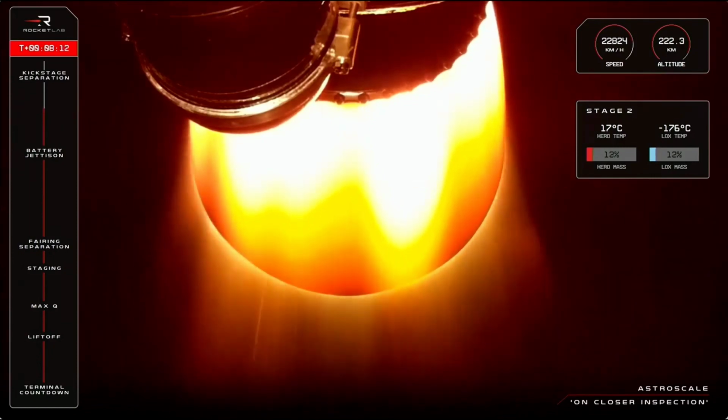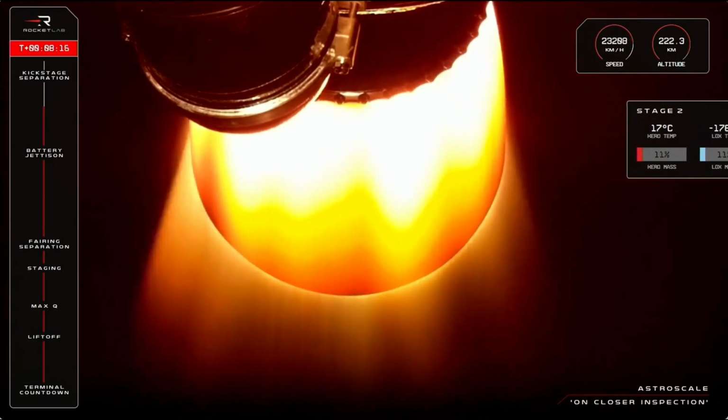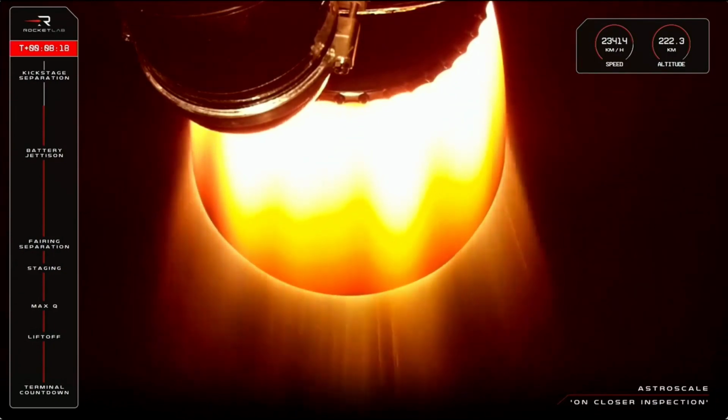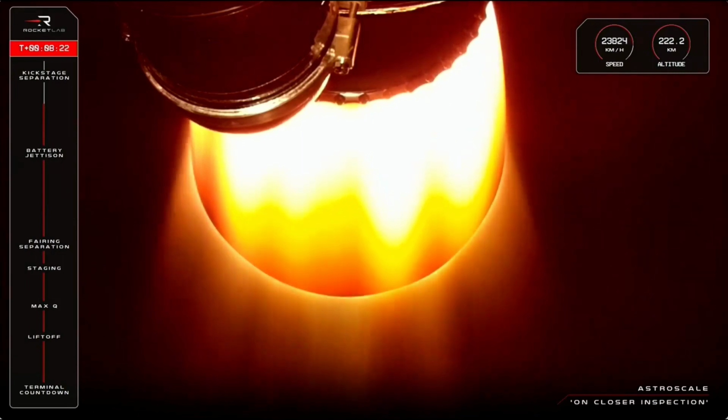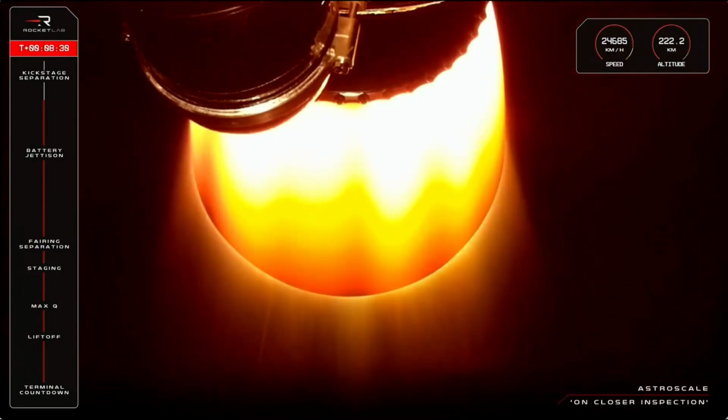All right, 2 more milestones this side of the coast phase of launch. SECO, or second engine cutoff first, followed by kick stage separation. The vacuum-optimised Rutherford engine will throttle down ahead of shutoff, and then the kick stage will separate from stage 2. Let's check back in now with Mission Control and listen to those calls.